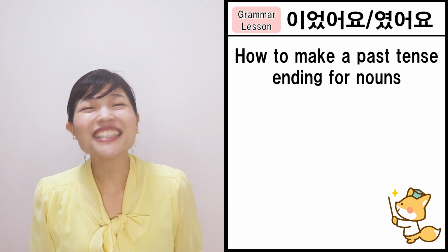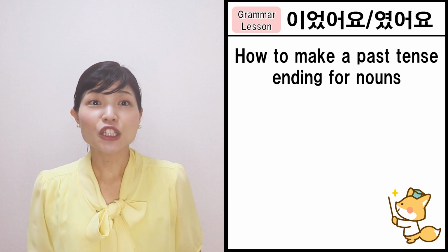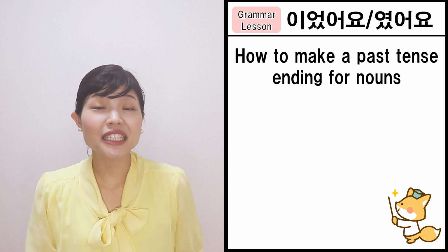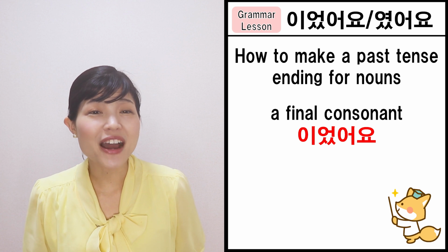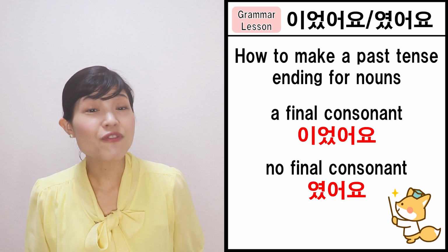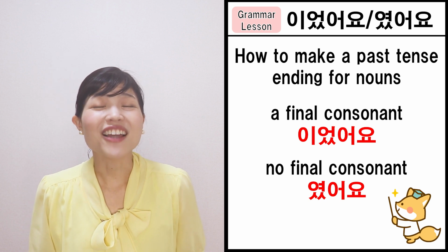Next, let me explain the grammar. First, let's learn how to make a past tense ending for nouns. This has only two patterns. When there is a final consonant, you use 이었어요. And when there is no final consonant, you use 였어요.